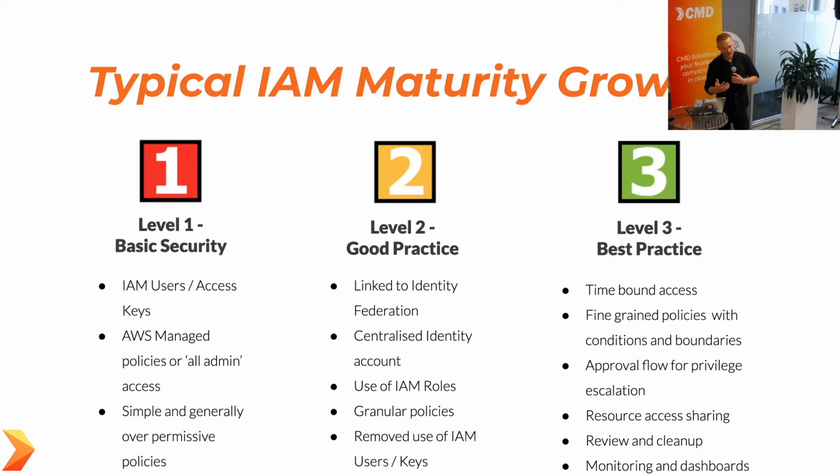Resource access sharing. I didn't actually talk about resource access sharing in the future parts, but effectively what that lets you do is use network services, like a VPC or a subnet, create that in one account, let a network team look after it, and share those resources to other accounts. So you can centralize that at an account level for things like networks and VPCs and subnets. You can do that as well with RDS and databases. Lots of services are starting to support resource access sharing.